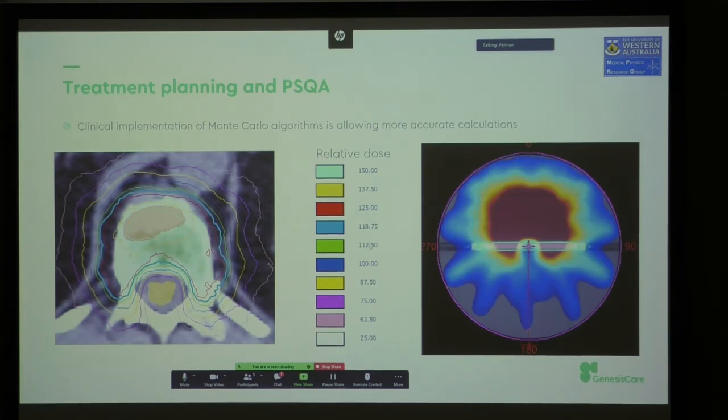Following these plan creations, we will generally recalculate this on some kind of phantom. This is just an example of a phantom we have within Genesis, which we can use to measure this dose distribution and make sure that the doses we think we're going to give to the patient are what we can actually achieve.